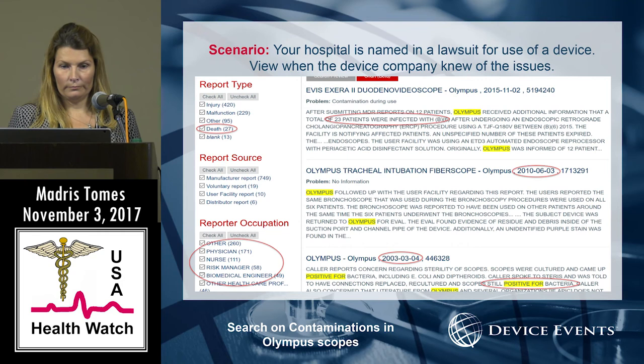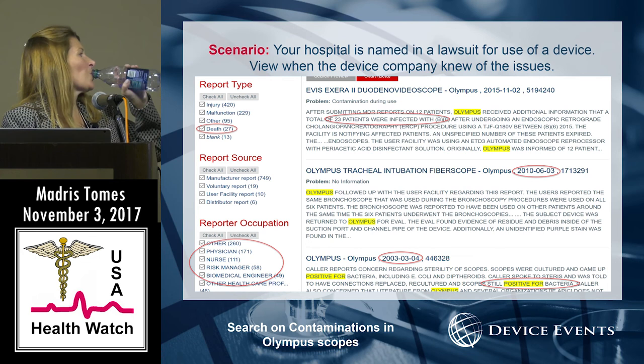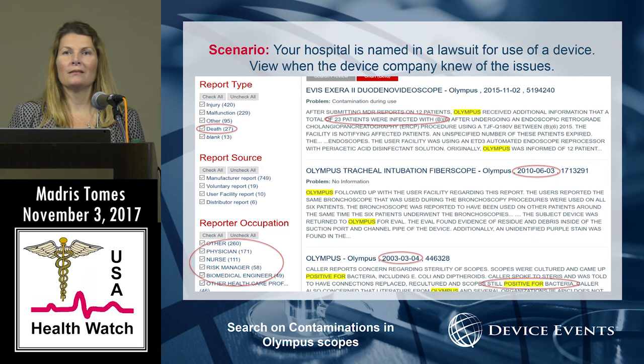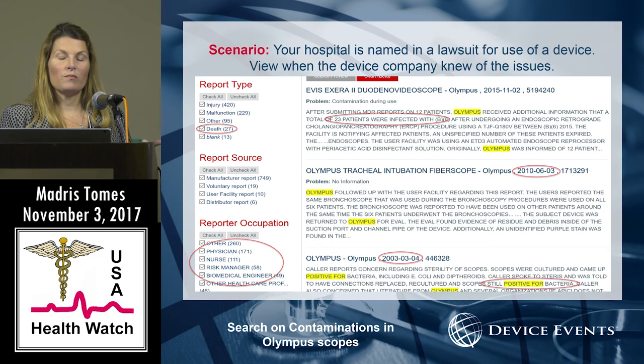So one of the other things that I am battling constantly is redaction of reports. When I search in device events, if I type in positive for B6, does anybody know what B6 is? Okay. The Freedom of Information Act has two different clauses that the FDA uses on reports. They have one for B6, which is protected health information, and B4 is trade secret. And they will use B4 and B6 in place of saying the number of injuries or in place of saying what the device was contaminated with.